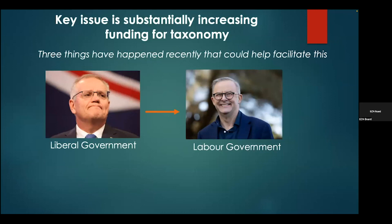The first one is we've had a change in government. The Liberal coalition government, which is a right-wing government, were in power for 9 years. They disbanded the Climate Change Adaptation Research Facility. They reduced funding to conservation by 40%. There was static funding into the whole research sector in Australia, with the exception of medical research.